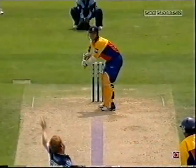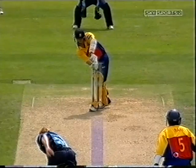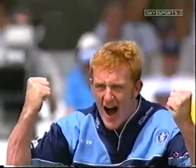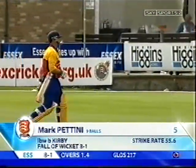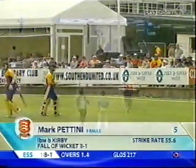Again, just nipping back off the wicket. See though, well, that swung and came back in and interesting. Oh, that's what Kirby thought. He thought it was out. So did Peter Willey. That's all that counts. Maybe going down leg side, maybe hitting leg stump. The scoreboard says Patini's gone for 5. Essex 8 for 1.